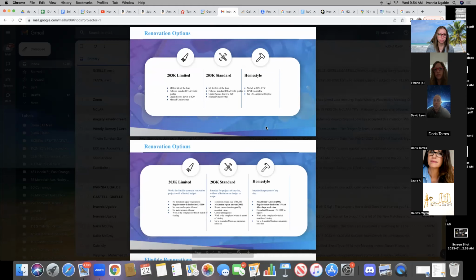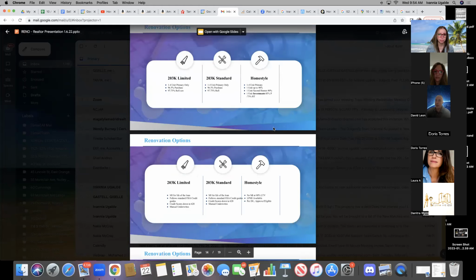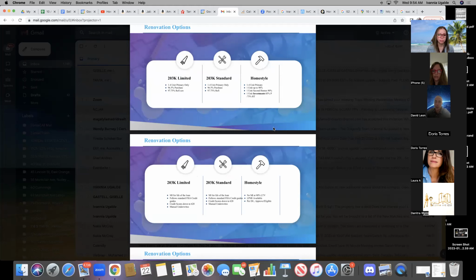So 203K does 1 to 4 units, 96.5 on a purchase, 97 3/4 on a refi. You're going to see 203K standard, same, right? No differences in what it can do or can't do. It's just in the repair amount. Home style, very different, right? 1 to 4 unit primaries.